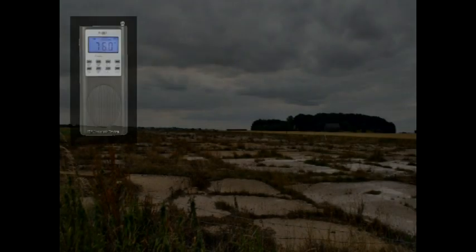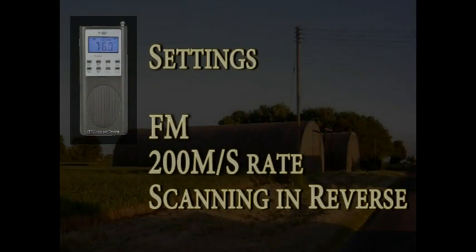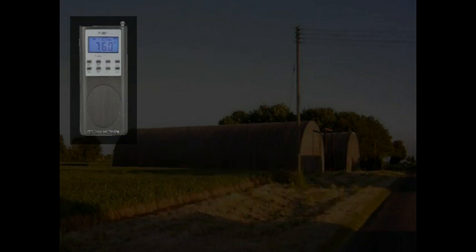Spiritbox was laying on the ground between us as we had some coffee and some food, with the recorder by its side, and for a while we let it run to see if there was much radio interference. There was none. All we were receiving was the whoosh whoosh whoosh of the scan. The settings were what I was customarily using at the time, on FM set at 200 millisecond sweep rate and sweeping in reverse. When we started asking questions, we started getting voices from the box.